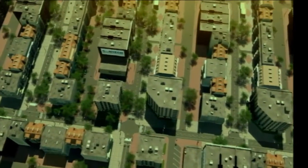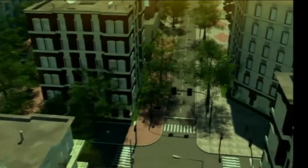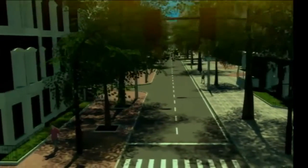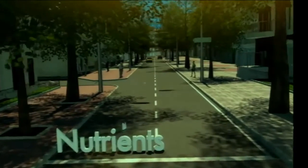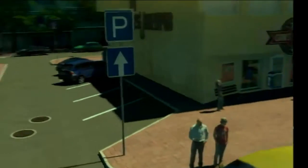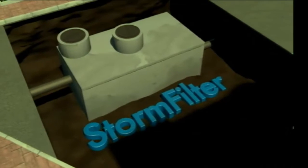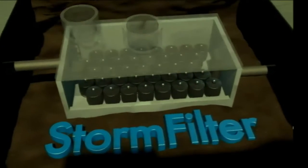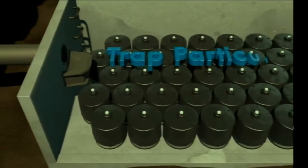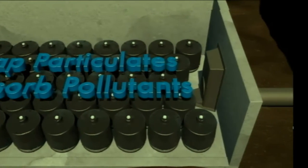Stormwater regulations are increasingly calling for more robust treatment levels. In addition to the removal of suspended solids, many regulations now require best management practices to remove significant amounts of nutrients, metals, and other common pollutants found in stormwater runoff. To help meet these regulations, Contech developed the Stormwater Management StormFilter, a stormwater treatment device comprised of one or more structures that house rechargeable, media-filled cartridges that trap particulates and absorb pollutants such as dissolved metals, hydrocarbons, and nutrients.